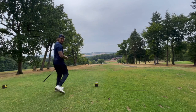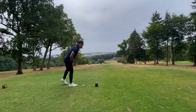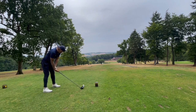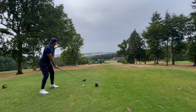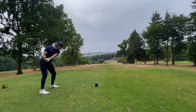Right guys, 18th hole. The range held out lovely. It was thunder and lightning when I first started. So let's see if we can get in before the rain. It's been nice and quick. My line, sort of that tree is my line, hopefully. Nice sort of soft swing.